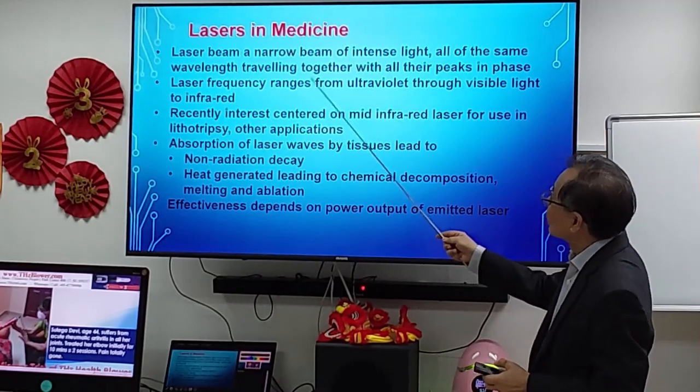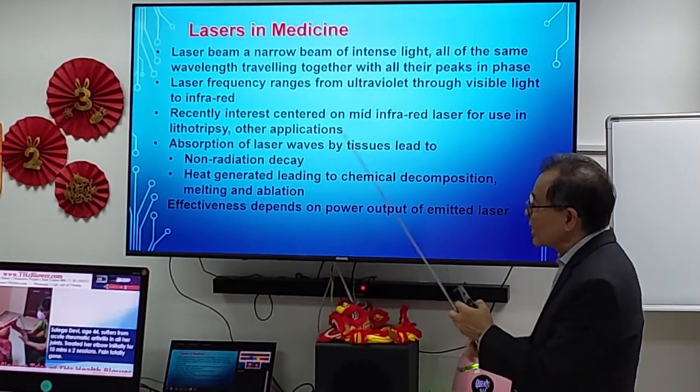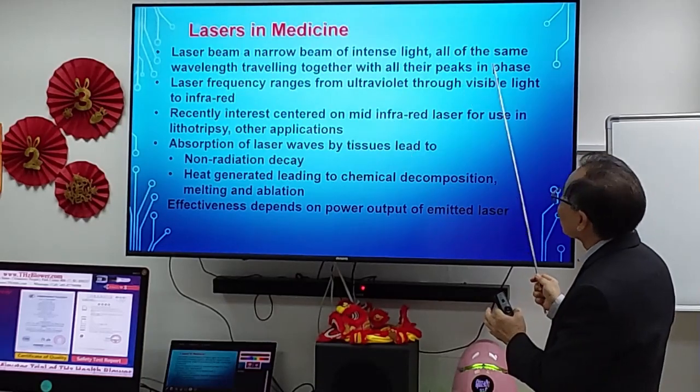So I want to say a bit about laser. A laser beam in medical practice is a beam of intense light. It must be, number one, the same wavelength. You can't have a few wavelengths all mixed together. And secondly, their peaks must be in phase.